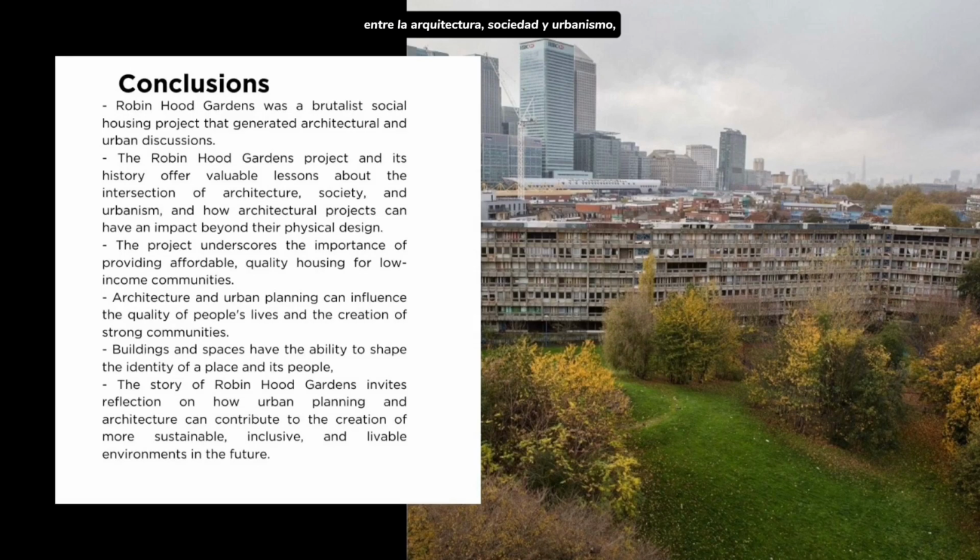The second one is that the Robin Hood Gardens project and its history offer valuable lessons about the intersection of architecture, society, and urbanism, and how architectural projects can have an impact beyond their physical design. This is because this project was a strategic thought about what people can have and the connection with the green parts, Central Park. The streets connect each floor, showing how we connect the community.